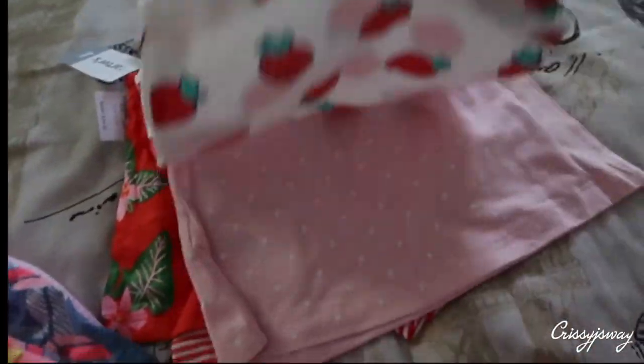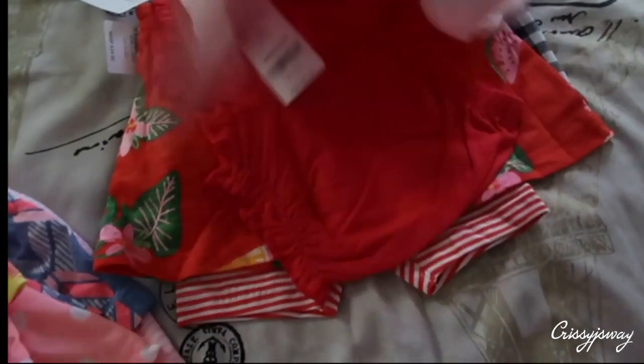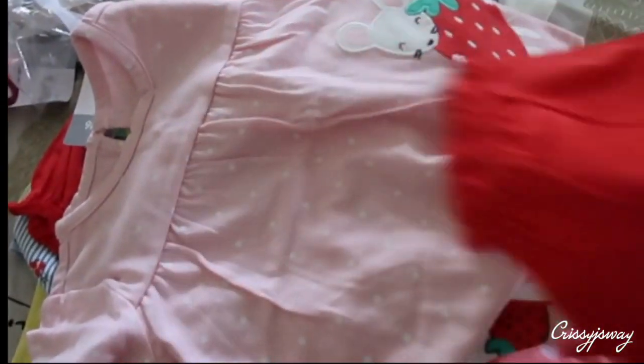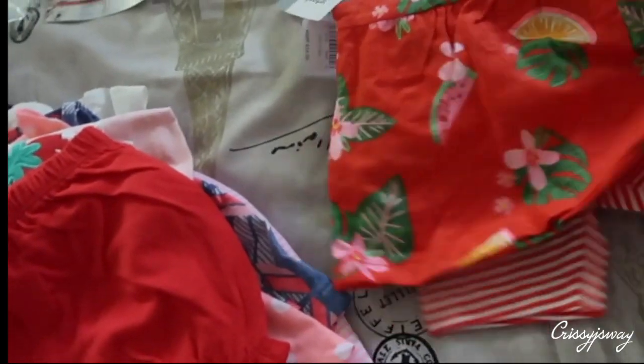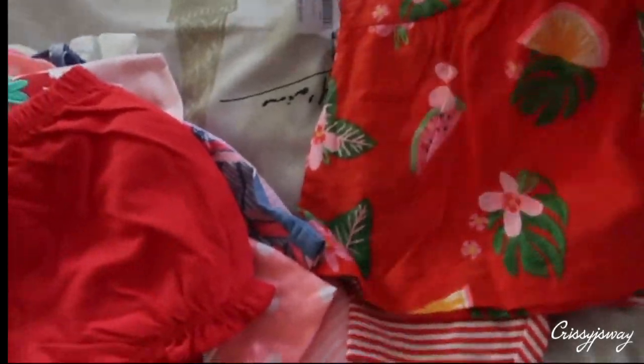This is all 9 months. Strawberry top that she could of course wear with the little shorts or the little red bottoms or whatever. And then she got her this to go with the strawberries, and then the bottoms go with that. So you got the bottoms, the strawberry top, and then the strawberry onesie. That's all one outfit. And I love how Carter's puts the outfits together, like the stripes with this pattern. I would never have thought to put it together, but it looks good together. And then she just got her this. So baby girl is set for the summer. She is good to go.